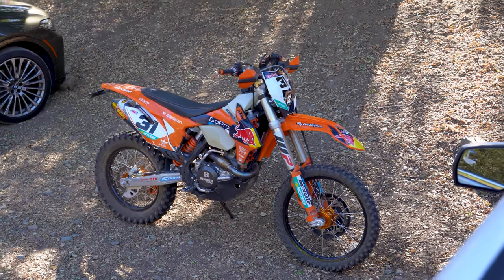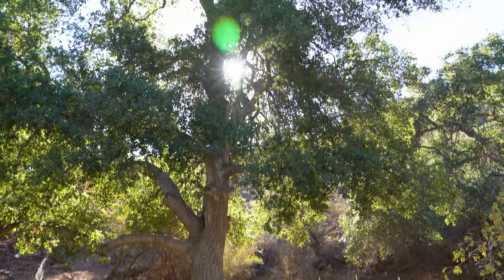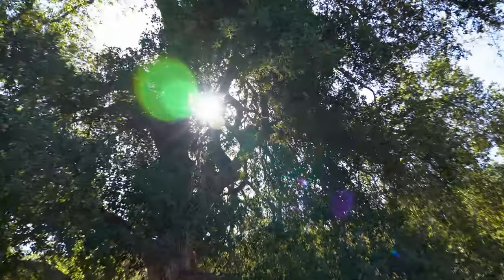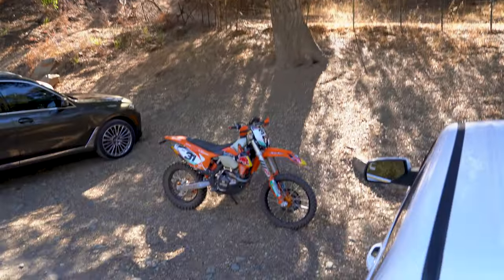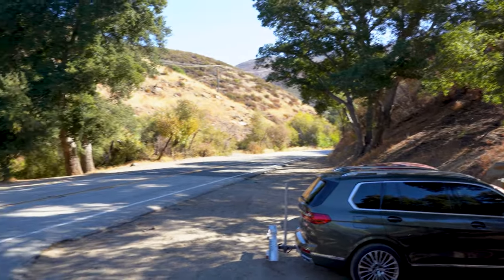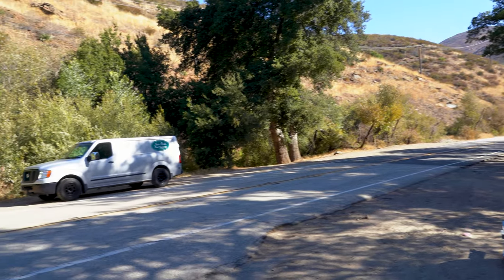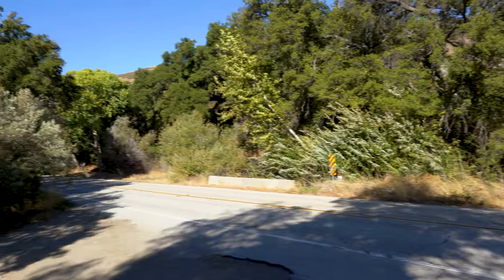Out here shooting some Instagram pics of my bike. The tree just looks awesome right now. Little lens flare. Weather's perfect. Couple other guys out riding. They were here when I was here this morning. The temperature is about perfect.